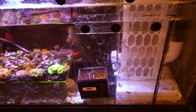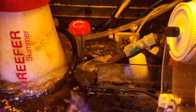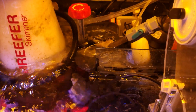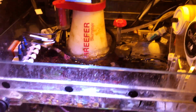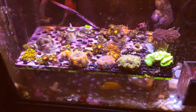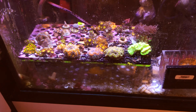Absolutely loving it. I bought a couple of bags of, what's it called, Kimmy Pure, maybe. It's a little bag of resin and GFO maybe. Anyway, it's supposed to help with phosphates and stuff. I do use the Phosphate RX, but I found myself using it way more than I'd like to. And so I went ahead and got some of that stuff just to switch it up some.